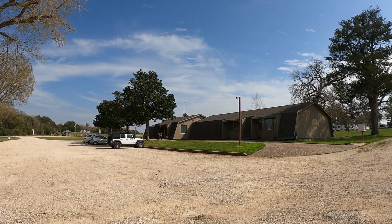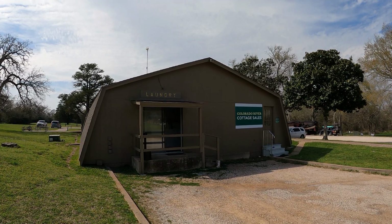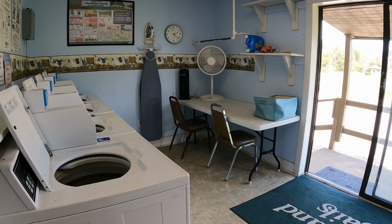Here's the campground office that you come to when you first check in. You will also find the laundry room. The laundry room is small but clean. You have the option of using an app, so no worries if you don't have any quarters.